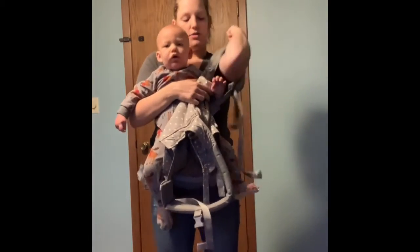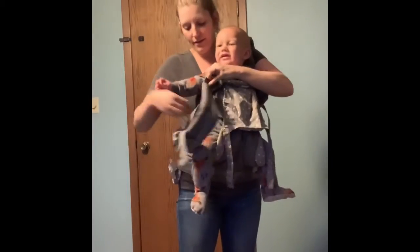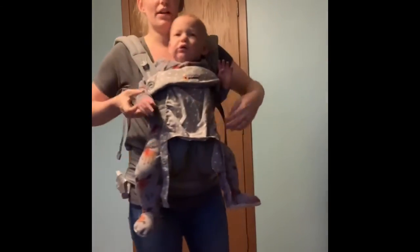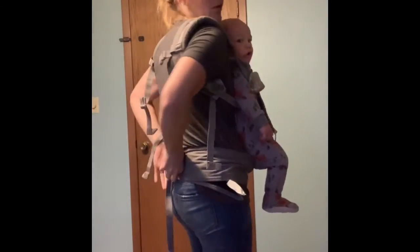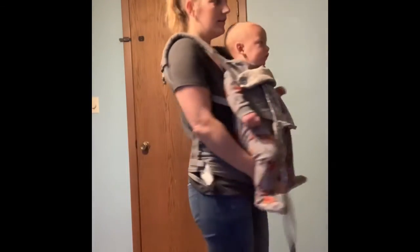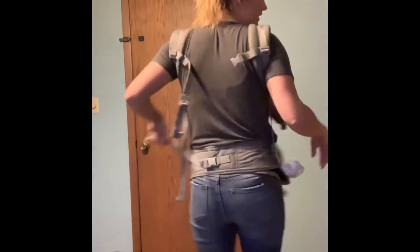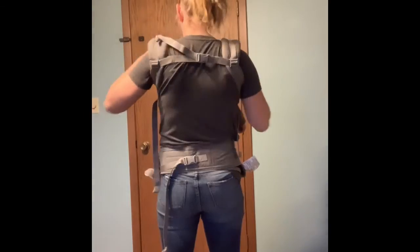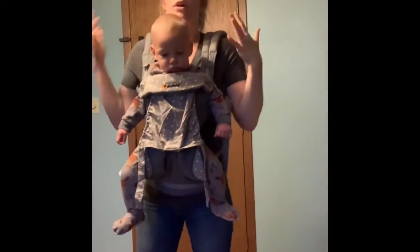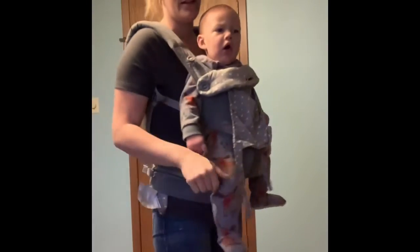So I'm just going to do it this way. This is what I normally do. You put them in like that. Oh, I must have already done it. There's a little string here. And then you tighten. Mine's already tight the way I need it to. And then this strap has one, and you just tighten. So the ErgoBaby takes a lot less time. It's a lot more convenient.